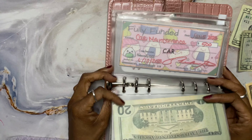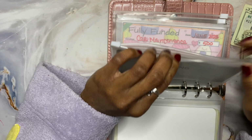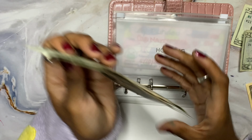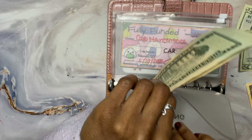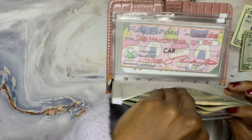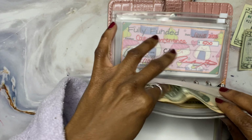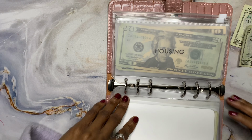And last but not least, we are into housing. And if you guys are new here, I'm trying to purchase a pressure cooker. We currently have 20, 40, 60, 80. And what we're gonna add today is the 10, which is gonna make that 90. All right.